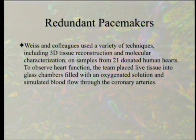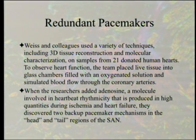Weiss and colleagues used a variety of techniques, including 3D tissue reconstruction and molecular characterization on samples from 21 donated human hearts. To observe heart function, the team placed live tissue into glass chambers filled with an oxygenated solution and simulated blood flow through the coronary arteries. When the researchers added adenosine, for what it is worth, you've probably heard of ATP. That's adenosine triphosphate. So this is the adenosine with all the phosphate groups stripped out. So it's adenine attached to a ribose molecule.